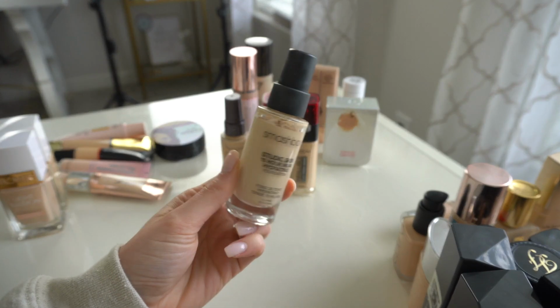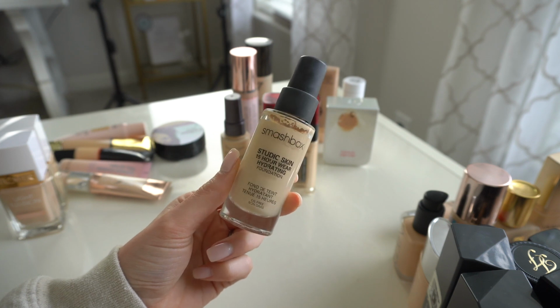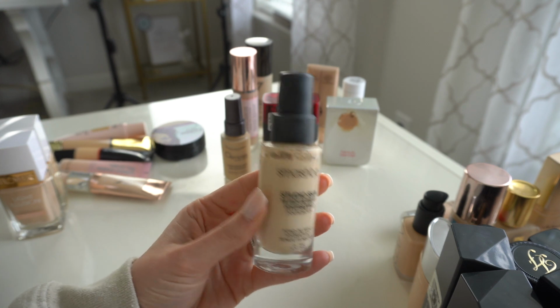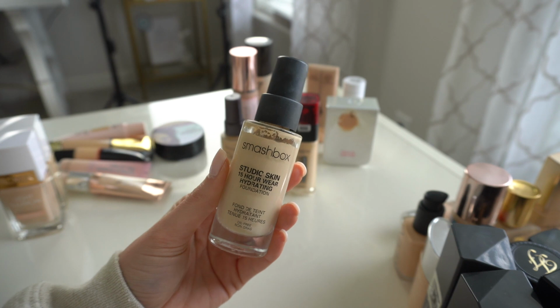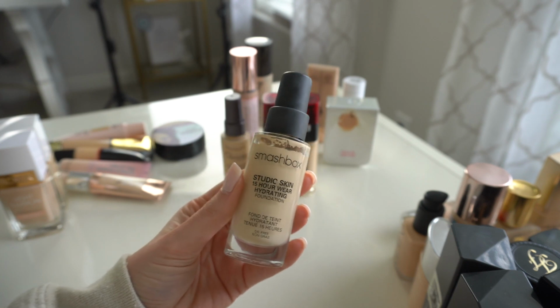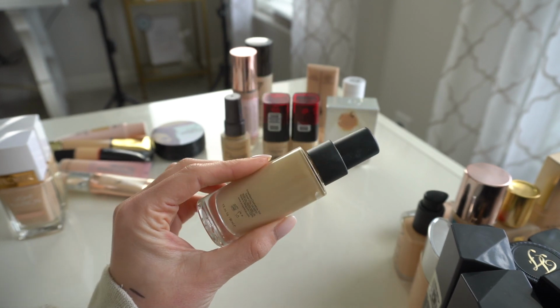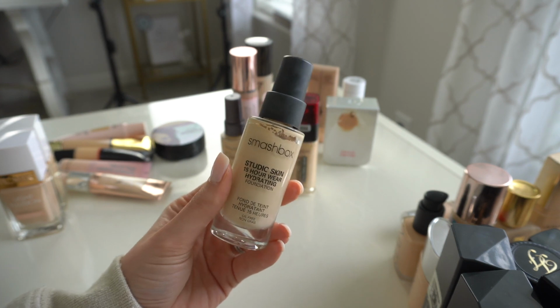Okay, next we have the Studio Skin 16-Hour Wear Hydrating Foundation from Smashbox. When I first got this one, I really liked it, but I have not worn this in, I would say, at least a year, I'm guessing. I couldn't tell you the last time I wore this, and I don't even know how old it is, but I know I've had it for quite a while. So I am going to get rid of this one.